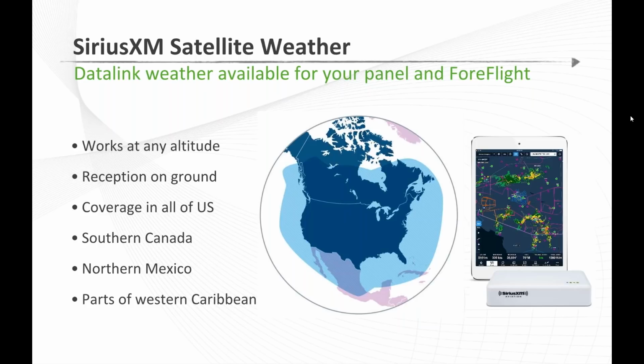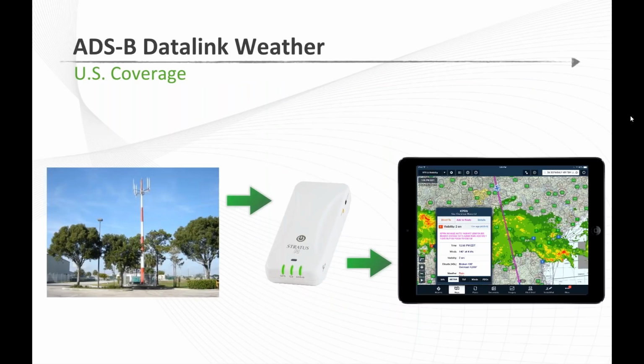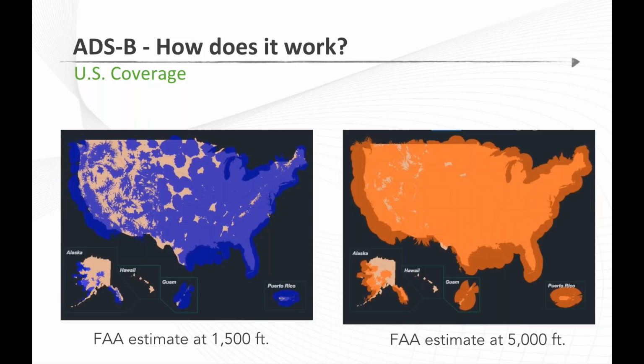That's a little bit different than ADS-B data link weather. So the process here is you have ground-based towers that transmit data to a device like your Stratus in flight, and that gets passed along to your iPad, where you can look at real-time weather information, you can look at guidance, you can look at TAFs, you can look at a variety of information.